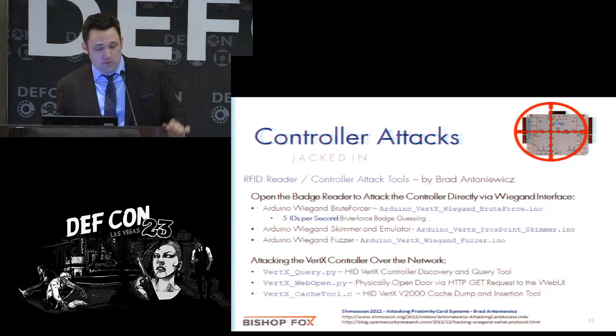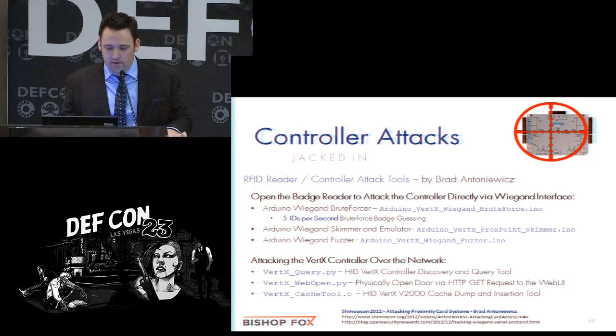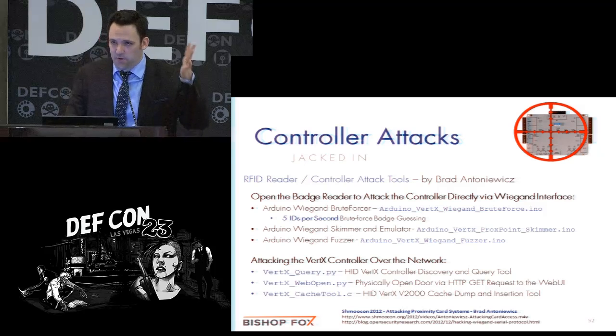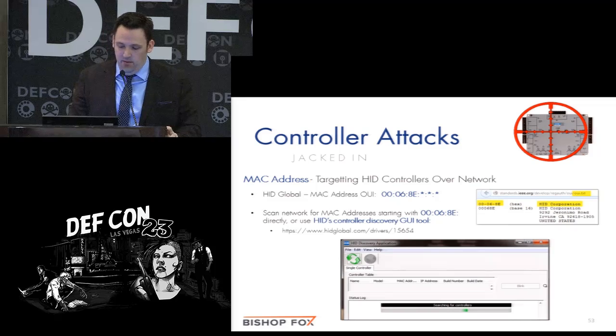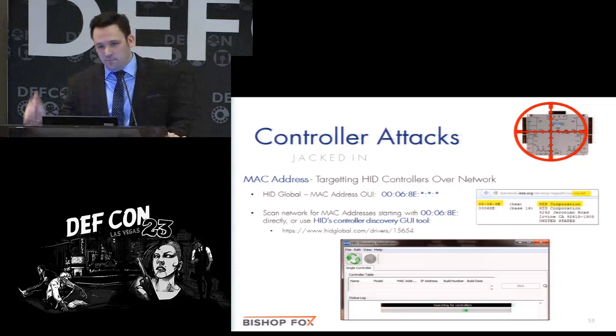And here's a few of them. But basically, being able to brute force, do the skimmer and emulator, which is similar to the BLE key and things that we mentioned, as well as a number of scripts to, if you have access to it, just open all the doors or dump out the cache of the controller and all these things. Basically, if you have network access to the controller at all, it's just game over for physical security. There are a number of other tools, HID released some tools for scanning to identify these things on the network.